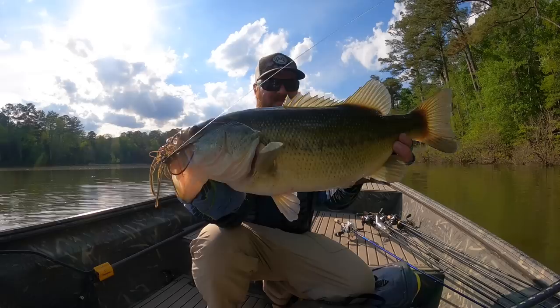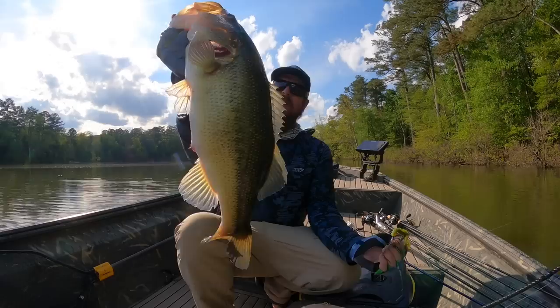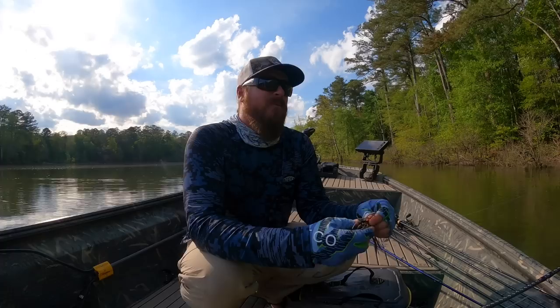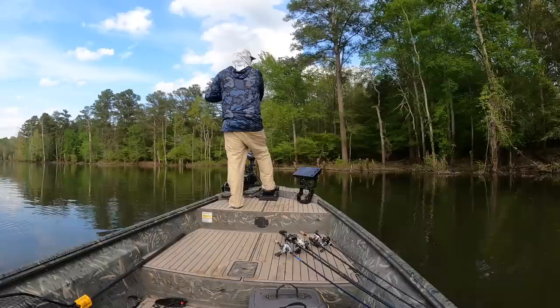That fish, how far did I have to burn, 20 feet before I could set the hook? He was running so quick. It's a big one too. Man, we're catching numbers, we're catching big ones. This is awesome. Come on, somebody eat a swim jig. There we go.